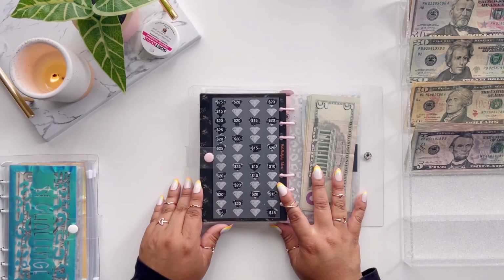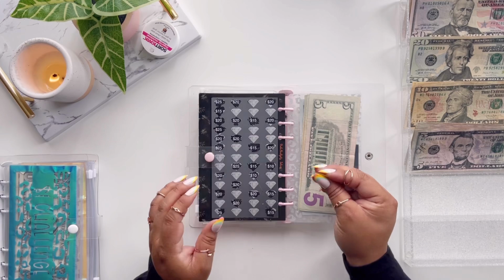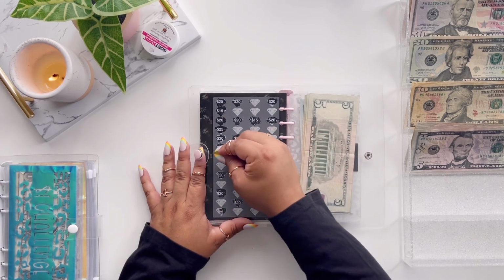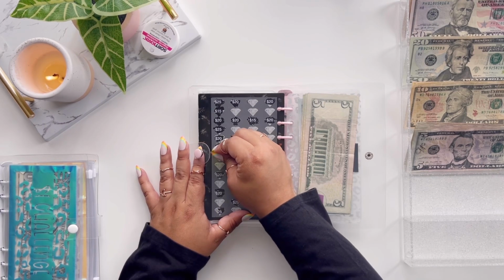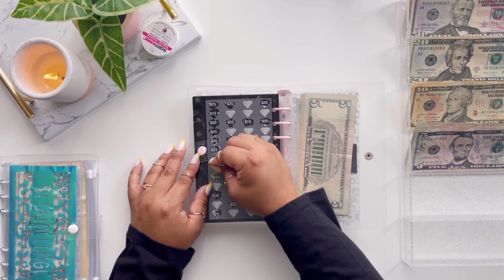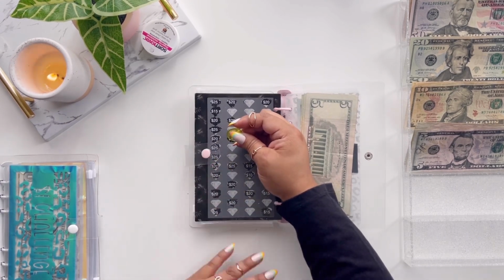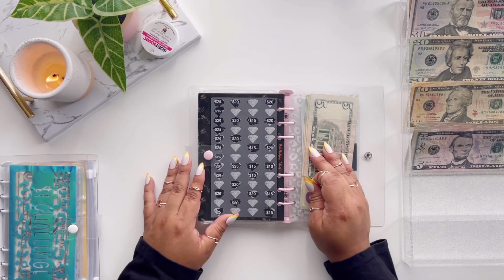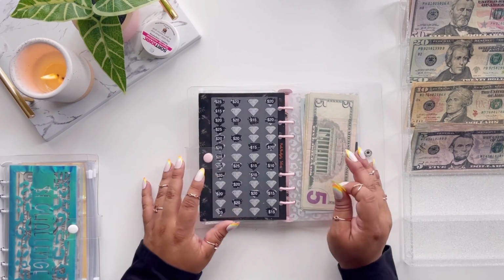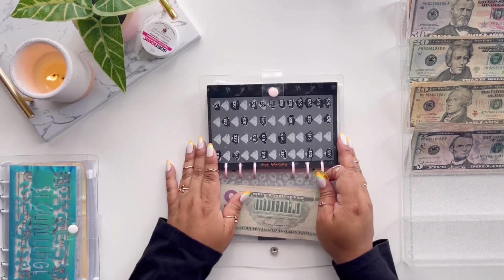Let me get the little token. Okay, next time we are going to scratch off, I'm gonna just finish this row. 25. And then another diamond, 20. So next time, for our next payday, we're gonna stuff $45 in this envelope. We are also almost at the halfway mark with this challenge.